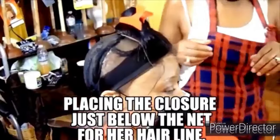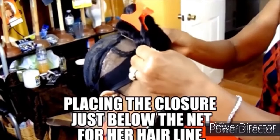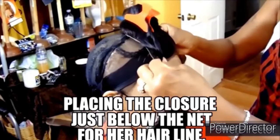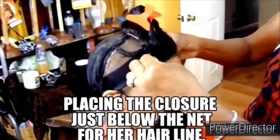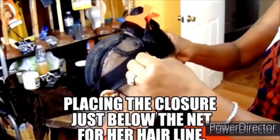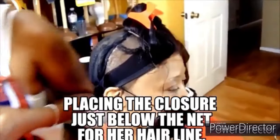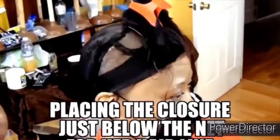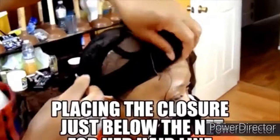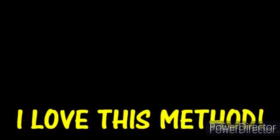Look how natural this is looking in the front already. I haven't even secured it and sewn it down yet, but it is already looking natural. Look at this hairline that she is going to have. You are never going to know that she has any hair loss. I'm telling you, this closure is simply amazing. It is so natural looking in the end. The results are absolutely gorgeous. I love this method, and if you have not tried it, you must try it.